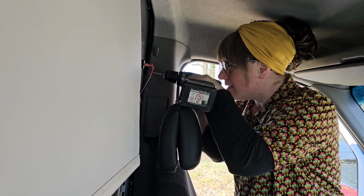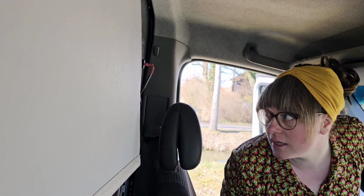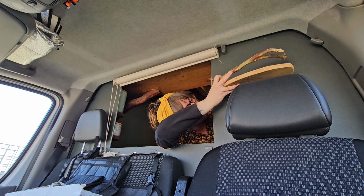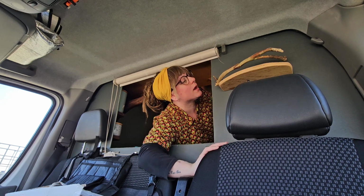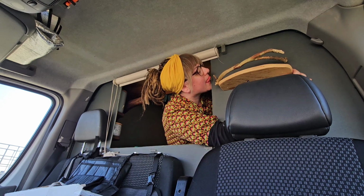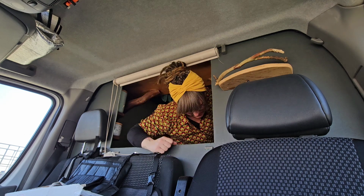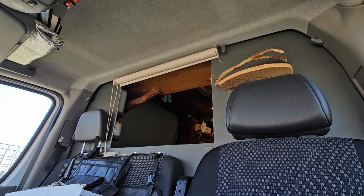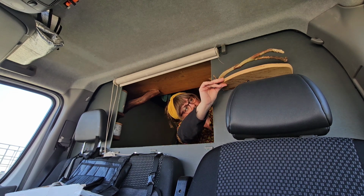Okay, so I'll do 3. Now you're gonna see me climb and do all the weird things, I think. So that's 1. That is how I wanted it to be, I think. That's where the stripe is. Is that straight? I can't see anything. Okay. Well, that's pretty sturdy.